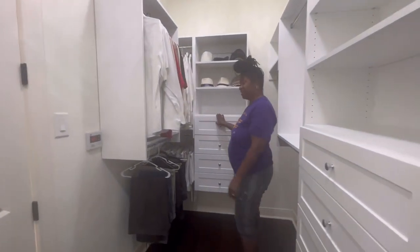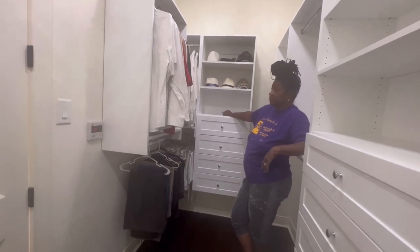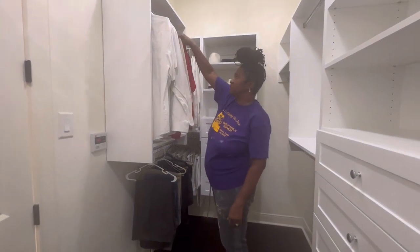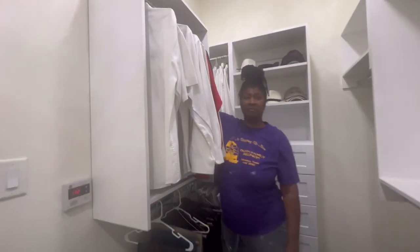Can you replace the drawers with shelves? Well, I guess you could still use it and put your handbags on it. I don't have that many handbags. This is more than enough. I'm trying to put all his work shirts where he's going to be able to find them. See, Lexi, I could have gone back another whole inch or two.